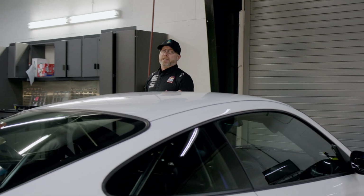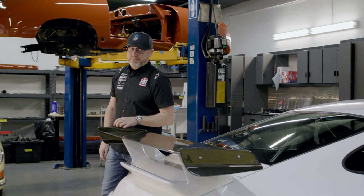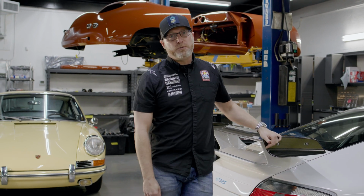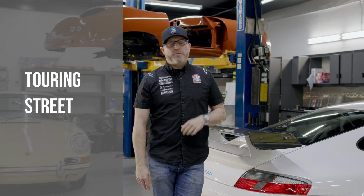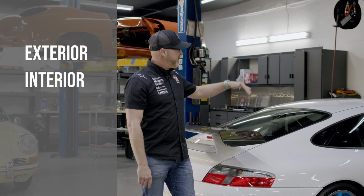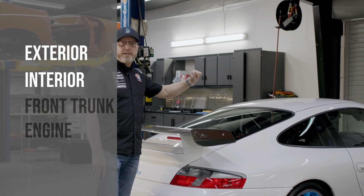I'm going to use the Ingram Collection 2004 Porsche 911 RS 996, a modern day classic. This is a great candidate for the preparation class. Preparation class can fall into 2 categories, those being touring and street. And what's different about those 2 different classes, the touring would have 4 criteria judged. That would be the exterior, interior, front trunk, and engine compartment, where street would just literally be exterior and interior.